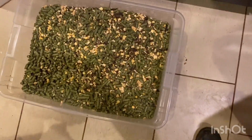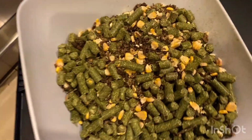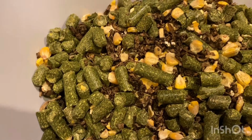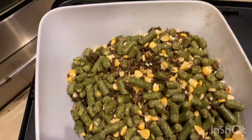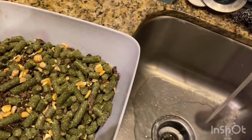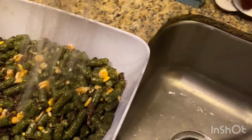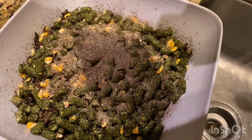So next I have my goats. And these are alfalfa, and I think it's a blend pellet. And I have the corn, and I have the dried beets. And what I'd like to do is add some goat mineral or goat finisher pellets. And they get this in addition to some hay. I usually moisten the pellets so that the minerals will stick and not just go to the bottom and fall on the ground. I'm going to moisten them a little bit, not too much water. And then I put the minerals and just kind of free sprinkle them.